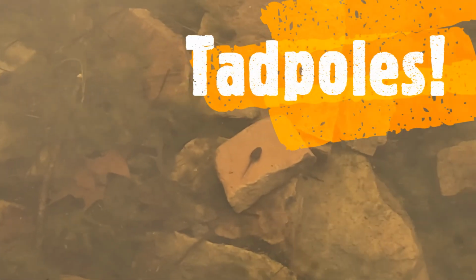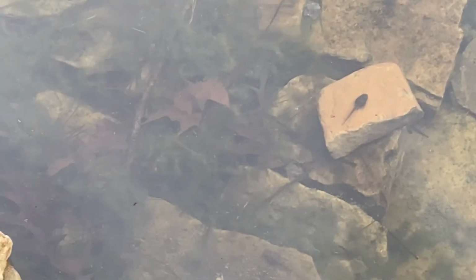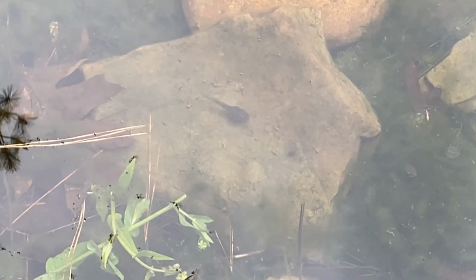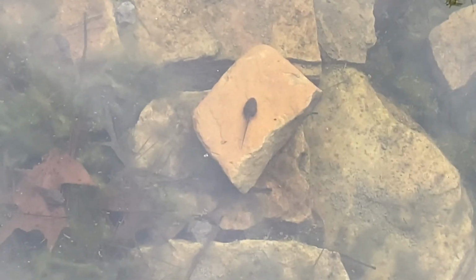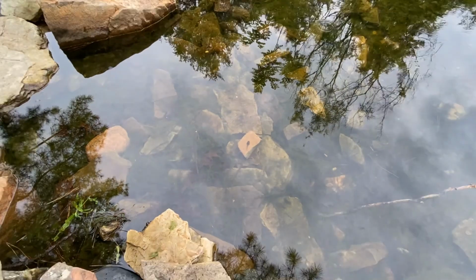So we're here releasing our butterflies who were just chilling on the grass, and we came over to the pond to see if we could see any tadpoles. And actually you can see here on the rocks there's some pretty huge ones. I think they're about to get their legs soon, probably in another week or so.